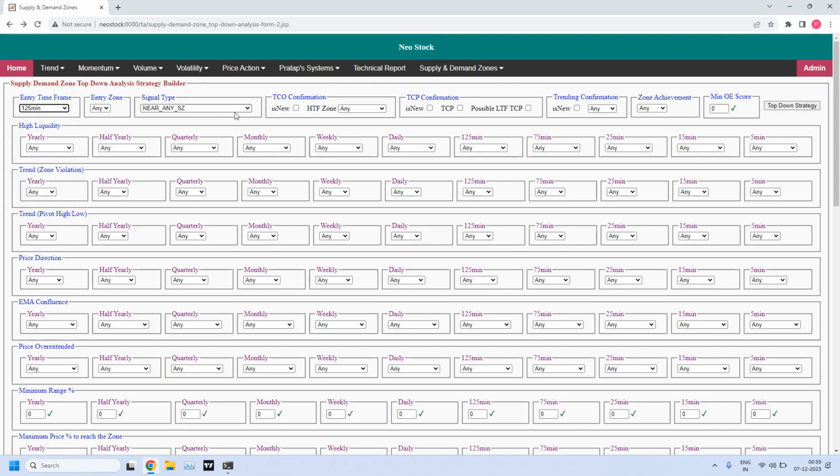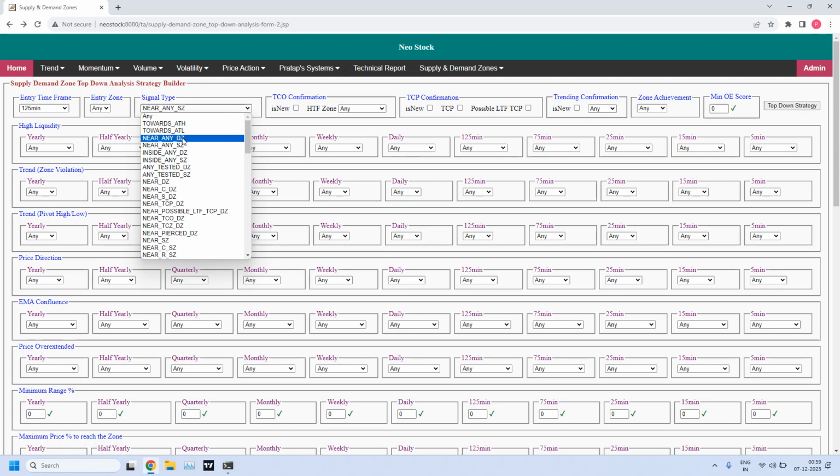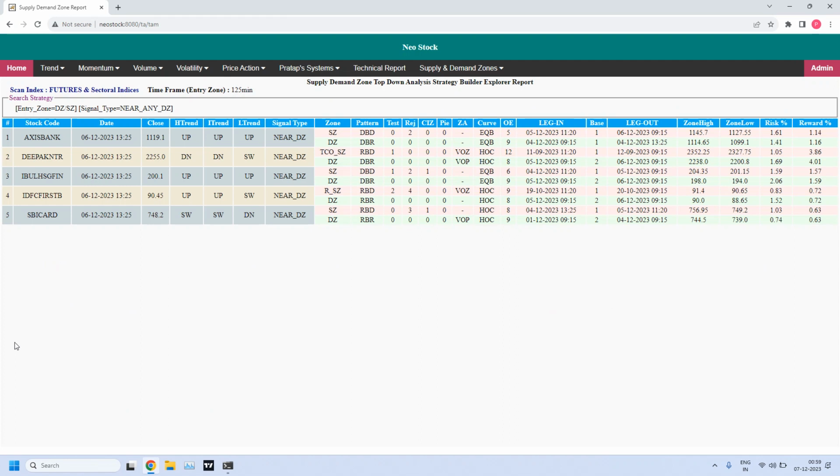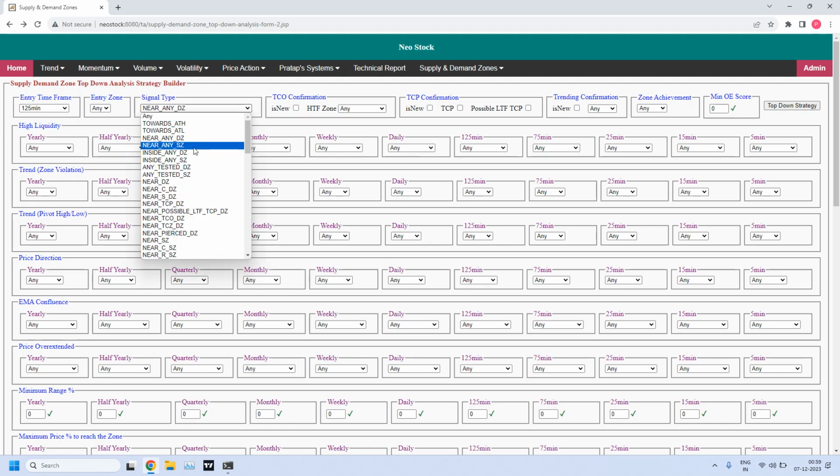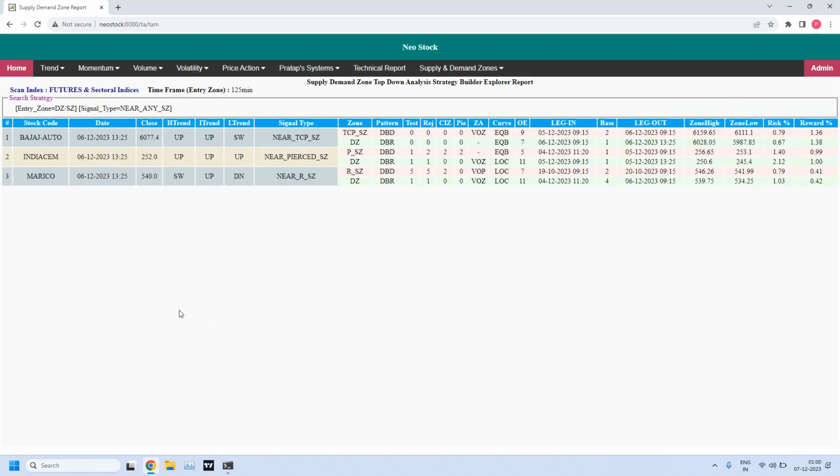Entry time frame is 125 minutes. Let us find the stocks near 125 minutes demand zone. So 5 stocks are filtered. Let's go back. Entry time frame is 125 minutes. Let us find the stocks near 125 minutes supply zone. So 3 stocks are filtered. Let's go back.